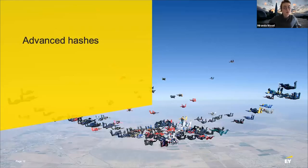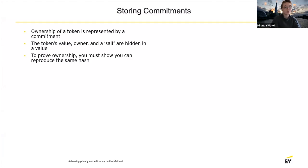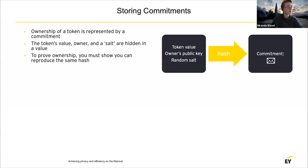Yes, I want to talk about one of the ways we've improved efficiency in Nightfall. This is by adding an optional switch, which changes the type of hash that you can use in the way we store commitments. So I'll just go through exactly what a commitment is and how we use it. Obviously we can't store on the blockchain who owns the token itself. We instead represent it with a commitment. And the commitment is a hash of the note's value, its owner's public key, and a secret random number known as a salt. So to prove ownership of it, you must show that you can reproduce the same hash.